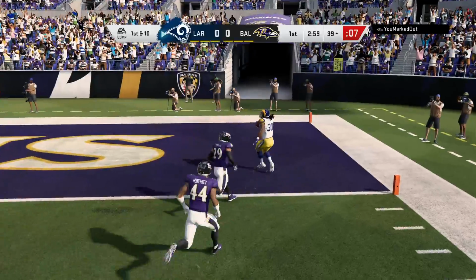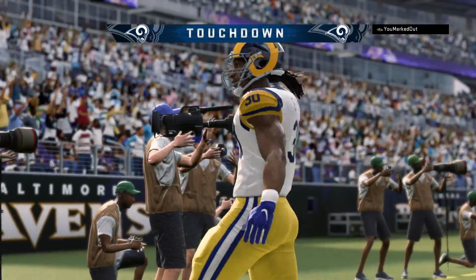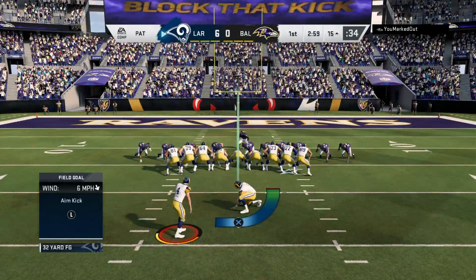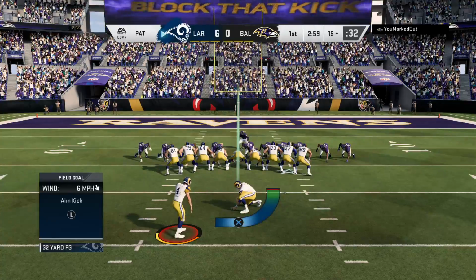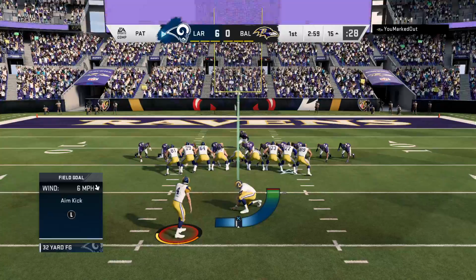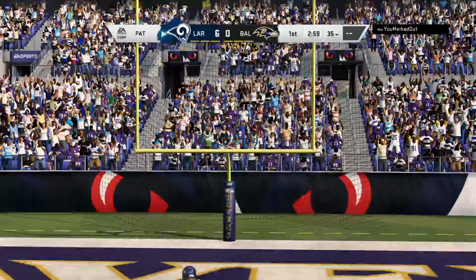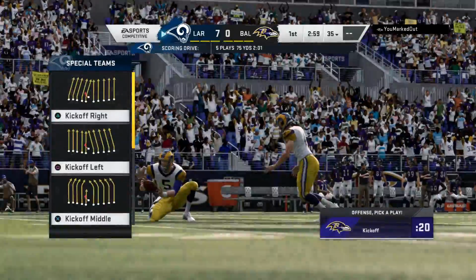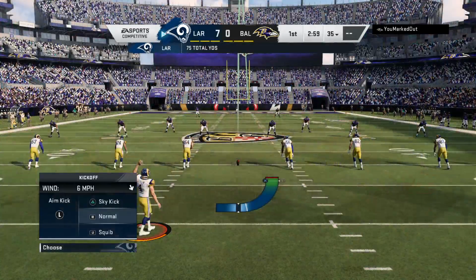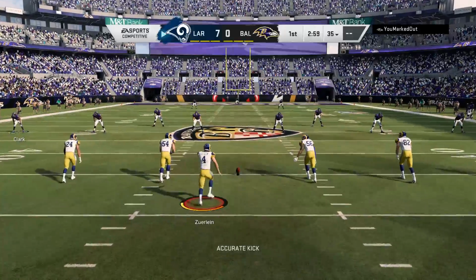T. Gurley, wave goodbye. Touchdown, L.A. T. Gurley, 39 yards. And they are able to strike first here on their opening drive. A nice run by him, don't get me wrong, but the blocking up front was a thing of beauty. I think for an opening drive, how about that for an exclamation point? Just what you said. Good blocking, good vision, and he accelerated to the end zone. Zuerlein connects on the extra point, and that makes the score 7-0.